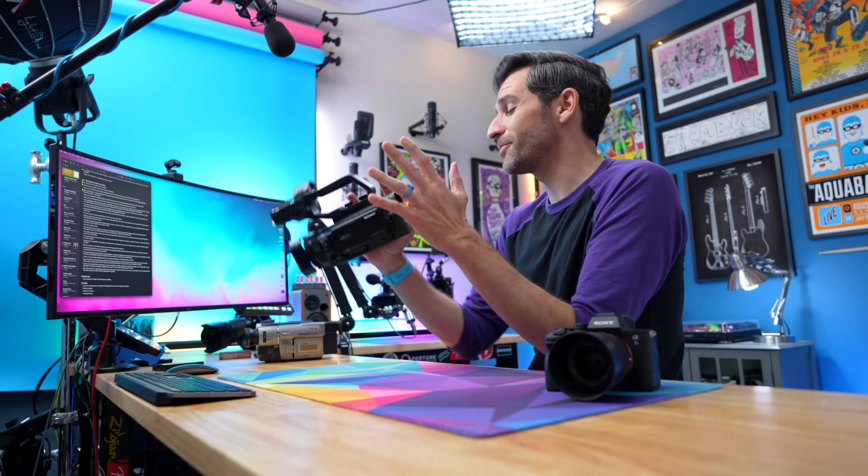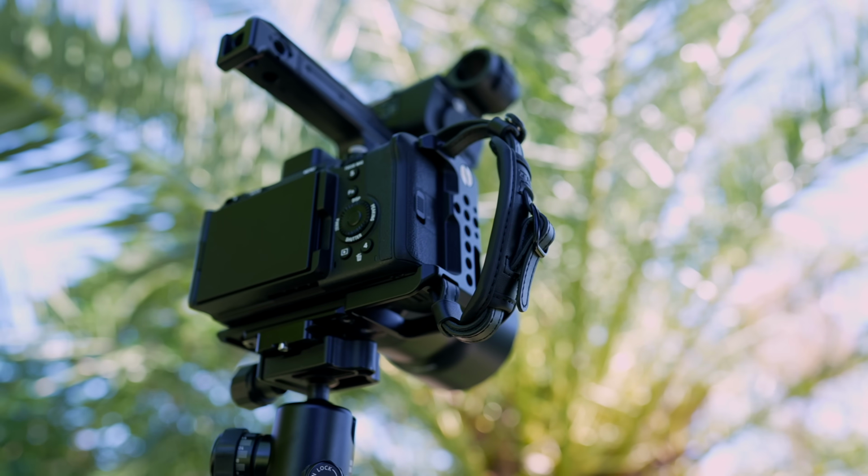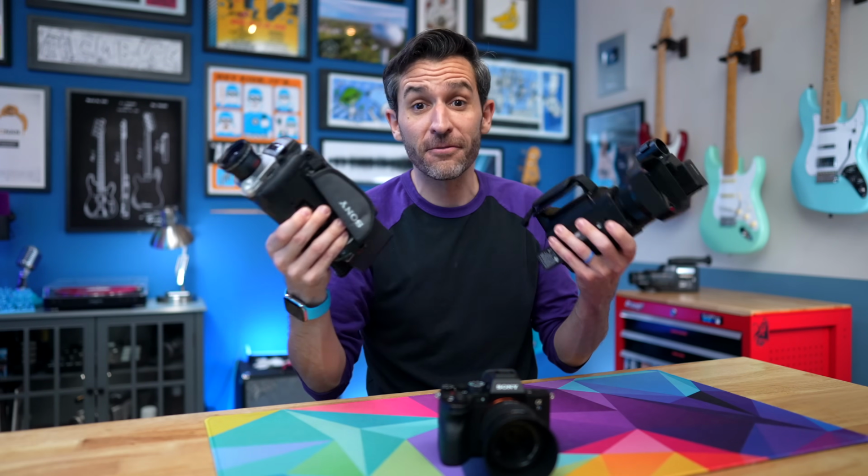It's hard to argue with this form factor. I even got a specific cage for my FX3 that has a side handle like this, specifically so that I could feel more comfortable, and because this is a more comfortable way to film when you're out and about in uncontrolled environments. There are some things that camcorders have just gotten right for many, many years.